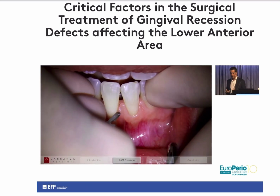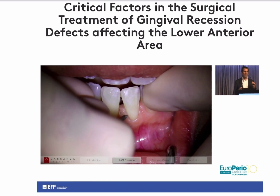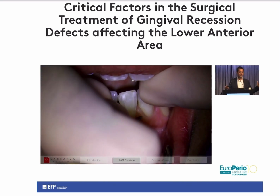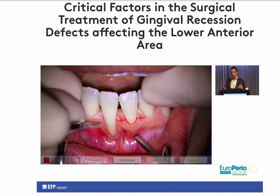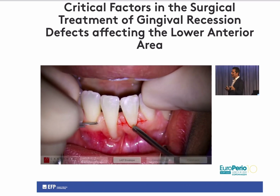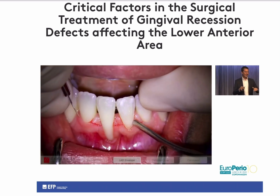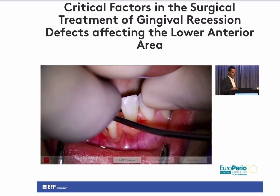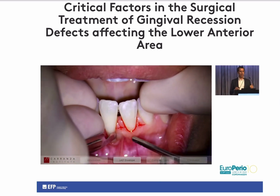So this is the surgery. We begin with horizontal incisions, and that incision has to be placed about 1 millimeter above the place where we want to place the graft. It can be more, but it cannot be less than that. You want to make that incision about 1.5 to 2 millimeters in depth. Usually at this point, at this level of the papilla, you will hit the bone. So you might go against the bone anyway. But after that, we want to raise the flap.